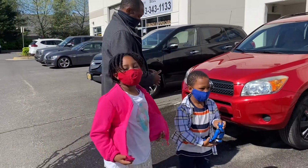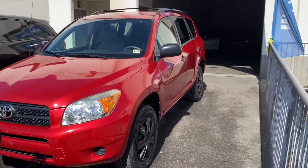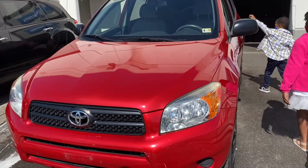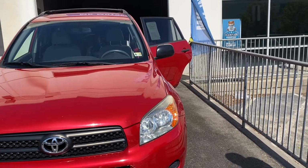So I am here. This is my family. Family, say hi. Hi. All right. So this is the car that we have our eyes set on. I like her, babe. Right? We are in Virginia. And of course the kids went straight to the car to go sit.